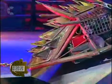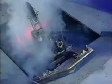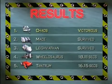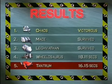Can he pull Dead Metal in? Humiliation for the house robot. That's what they wanted. Made their day. Chaos victorious. Tantrum, though, eliminated.